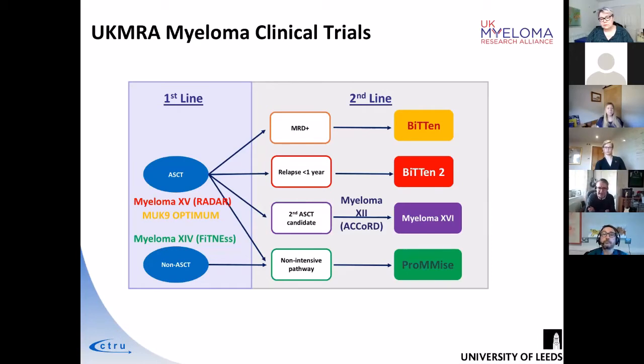Now, what I would say is that I've made a schoolboy error in my top line of that, because in fact, BITTEN isn't a second line study. It's a first line study for patients who are MRD positive post-transplant. And we are using Amgen's AMG 701, the bispecific T-cell engager molecule, to drive MRD negativity using an immunotherapeutic approach. So that diagram doesn't really fit, so I do apologize for that.